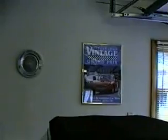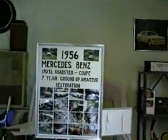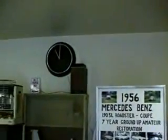This is our junkie garage. Got pictures on the wall. That's one good thing, we do have some pictures on the wall. Just turn around and see. There's another picture there. And there's a sign of the times. The old junkie car restored. And there's the time clock.